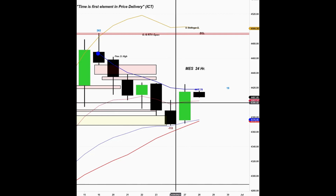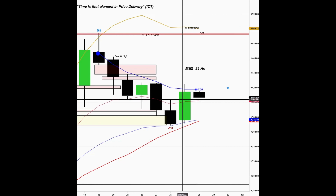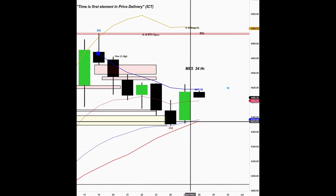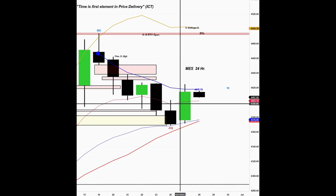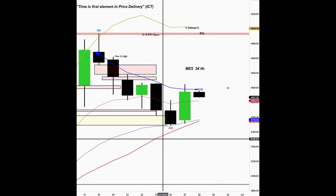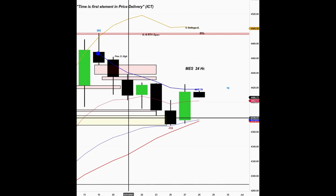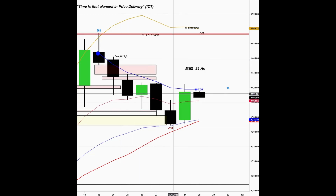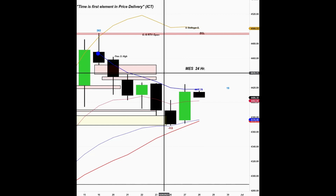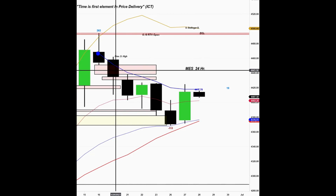And note on these EMAs, exponential moving averages, how price did not violate the 18. It did for sure on the 9, but now we're above the 9, we're above the 18, and the middle Bollinger Band right here has not been tagged and it's not been punctured. So technically on the 24-hour chart, from an institutional order flow big picture, this is still bullish. It's not bearish yet, and we still have gaps that I've identified in previous videos above.